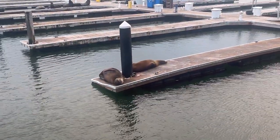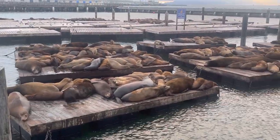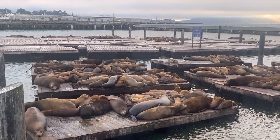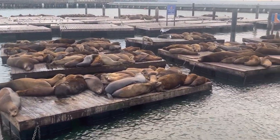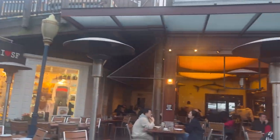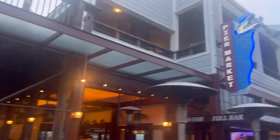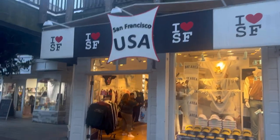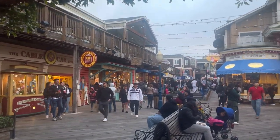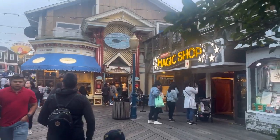So guys, we are back at Pier 39. So we are just having a stroll through Pier 39, having a look around. That smells nice. Yeah, that does smell nice. Pier Market, that smells good. So we're just having a browse, because last time we were here it was light, but obviously now it's dark, so we're just having a little wander.